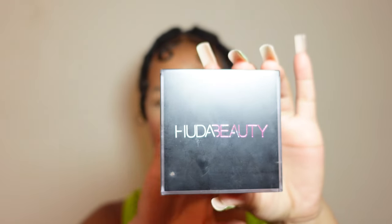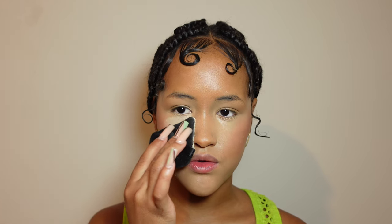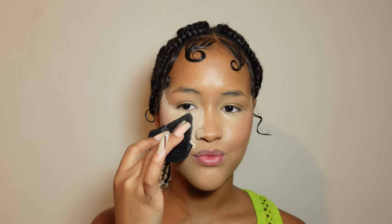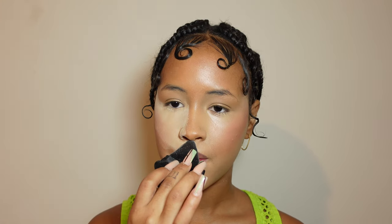Then I go with the Huda Beauty Baking and Setting Powder. This is the shade Banana Bread. I start setting before I bake, so I just apply not much. I'm going with this Real Techniques brush, the 400, just to make sure I take off the excess.